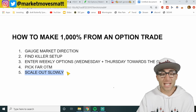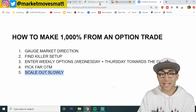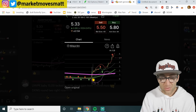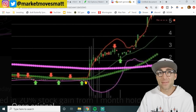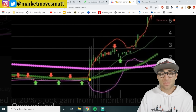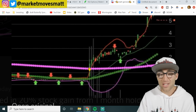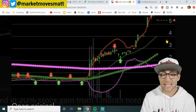Not many traders understand this, but you have to scale out slowly. So when you buy those 109 options, and I'm just gonna show you this one more time on the screen, they were only trading down here, $32. And I looked it up earlier. The bottom of this candle the previous day was $32. They gapped up to about $60, so 100% return instantly. And then they ran to 150, 300, even 560 at the highs.